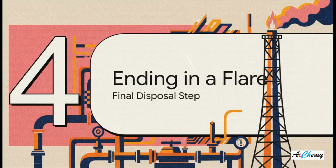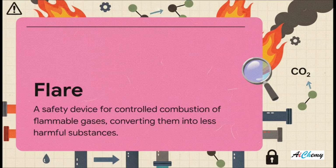All right, this journey brings us to the final stop, and it's the most visible part of the whole system. It's the one thing you can probably see from miles away: the flare stack. Now, a lot of people see a flare and they think, oh, they're just burning off waste. But that's not its main job. First and foremost, a flare is a safety device. It's a highly engineered combustion machine that takes those dangerous vapors we just separated and safely burns them, converting them into much less harmful things like CO2 and water. It's the last, safest way to dispose of that energy.